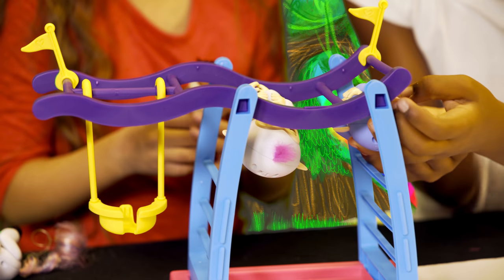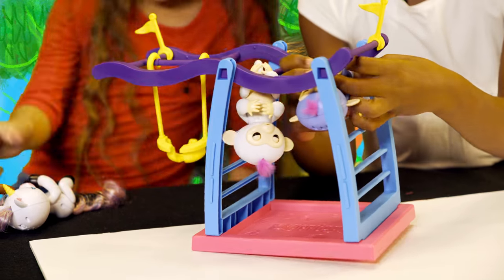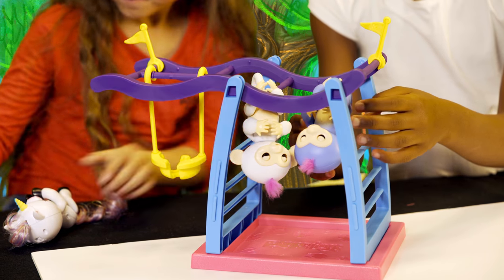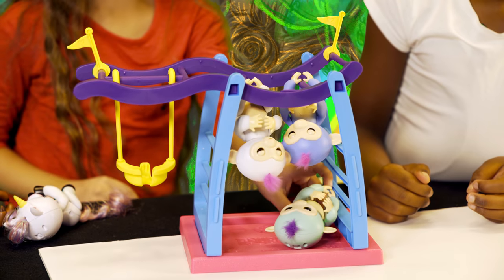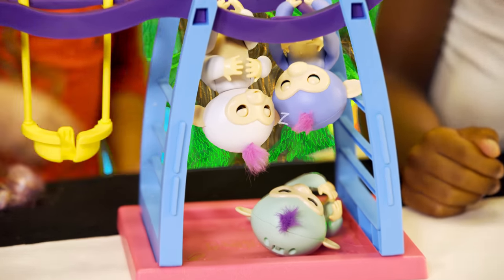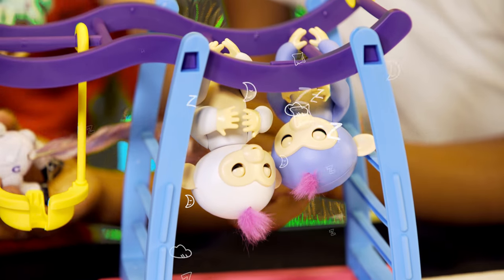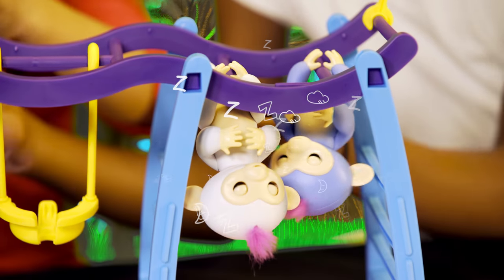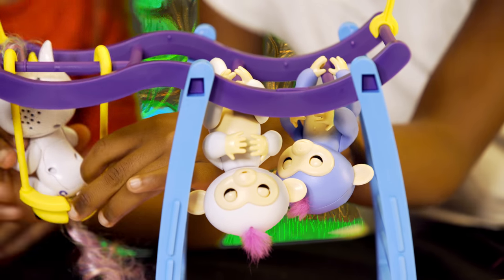Like this? Hey, I was gonna put this one in. Oh wait, I got something good. This one. The monkeys are upside down. This one can sleep inside here. Now let's see what the unicorn does. Wait, I know where this goes. It must go right here.